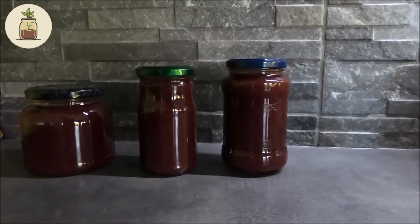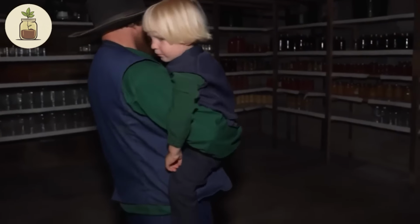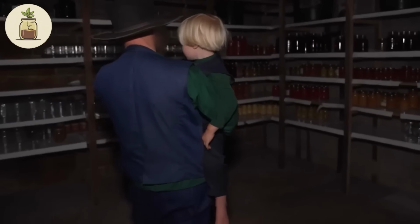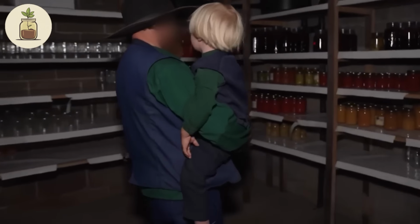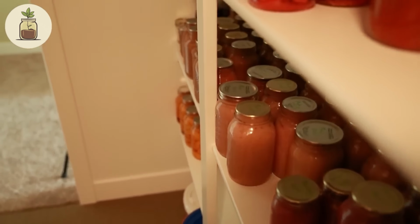The basement offers the perfect starting point. Most modern basements maintain temperatures between 55 and 65 degrees year-round. Not quite as cool as traditional root cellars, but still effective for many storage techniques. A simple thermometer helps identify the coolest corner, usually on the north side where sunlight exposure is minimal.